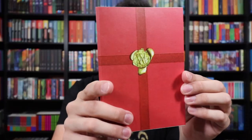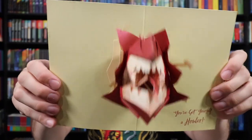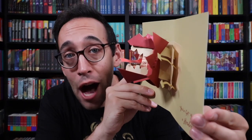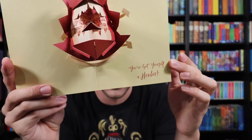Like, I'm never gonna wanna send these cards, but I'm gonna have to send these cards because they're too beautiful to just keep. All right, that's a saver, and this is a saver. Let's do this one next. You guys recognize that, don't ya? Ronald Weasley, how dare you steal that car? I am absolutely disgusted. A pop-up Howler. How incredible is that? And then on the bottom it says, you've got yourself a howler.